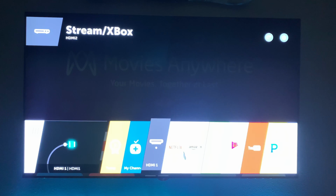Just to show you, this is the LG setup. And to be honest, the first year passed, no issues at all. The second year passed, no issues at all. Third year comes, still no burn-in issues. And finally, coming up on the fourth year, there's still no burn-in issues.